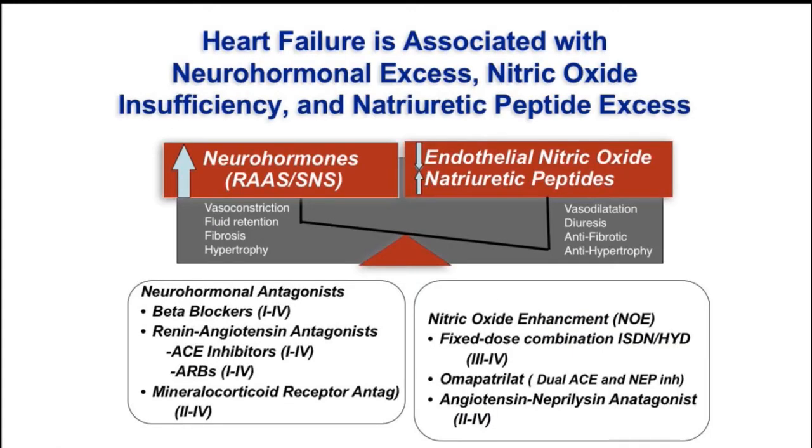And basically, we have tremendous evidence for blocking the sympathetic nervous system and the renin-angiotensin-aldosterone system with these agents that I've just talked about. And we have some evidence that fixed-dose combination isosorbide dinitrate hydralazine is better than placebo, but not better than enalapril, BID, and in African Americans is better than placebo when added to good background therapy. We are going to talk about the use of neprilysin inhibitor, but we can't talk about it with an ACE inhibitor, and I'll show you that in a minute, but we will talk about it when it's added to an ARB.